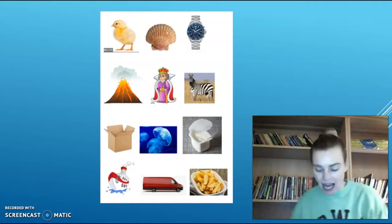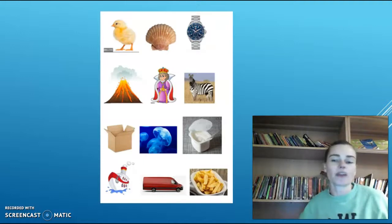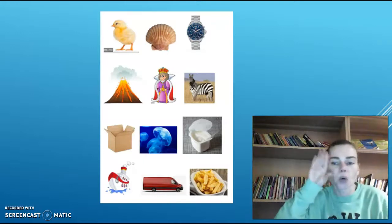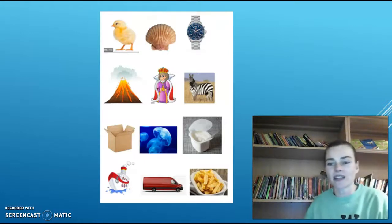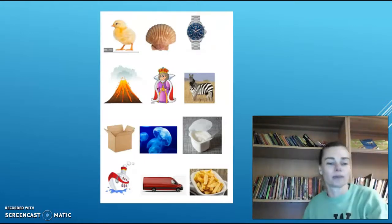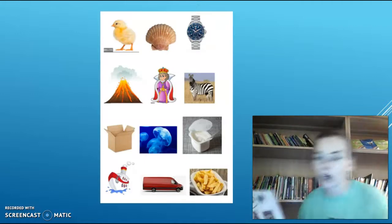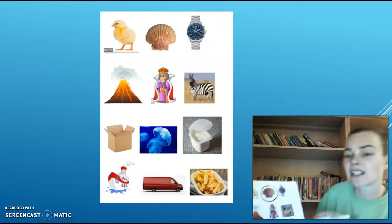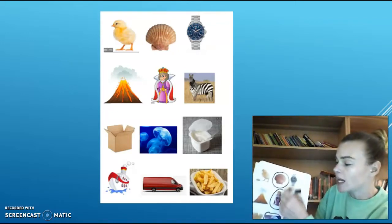Next up, I spy with my little eye something beginning with qu, qu, qu. Again, pause me and try and find something beginning with qu. I have had a look and I have found queen. Queen starts with qu, qu, qu for queen.